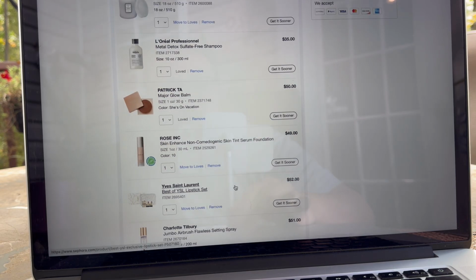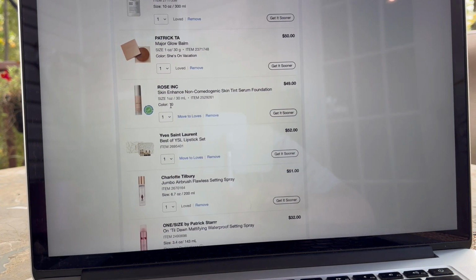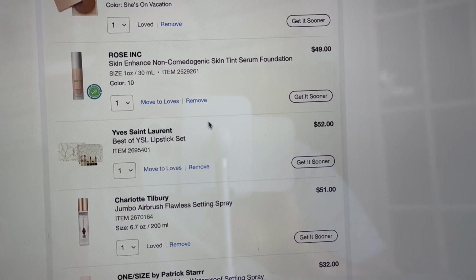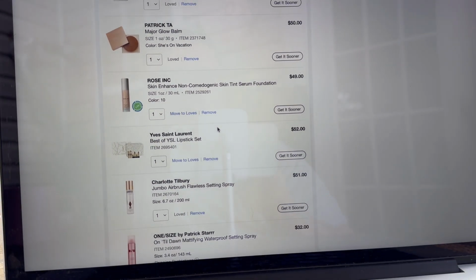Patrick Ta Glow Balm, She's on Vacation color. That's what I want. And I think I want the color. I need to change this to 30, I believe. I do use this product, the Rose Skin Tint Serum Foundation. It's amazing. It's very light on your skin, and it's just great for every day.